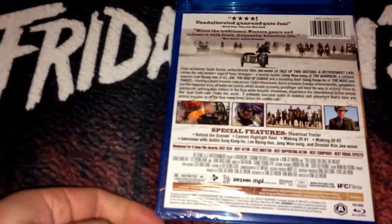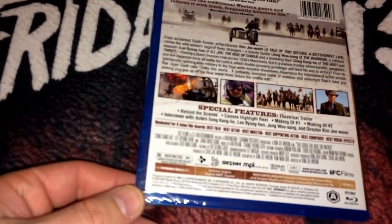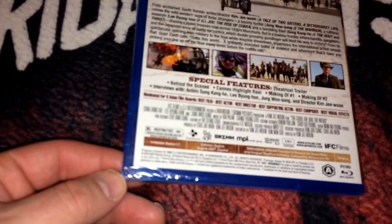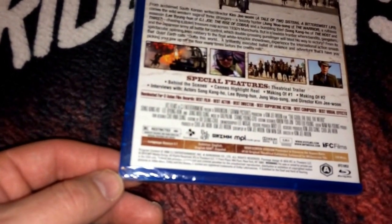This is from IFC Films. It's filmed in widescreen. Heard good things, but I have not watched it yet, but it was pretty cheap. I think it was 10 bucks or less. Brand new sealed. And it's rated R, so that's a plus. It's in anamorphic widescreen, and the film itself came out in 2010.